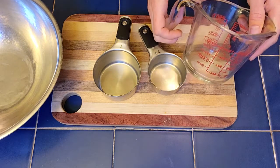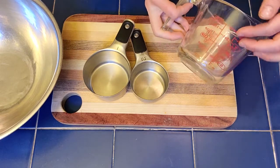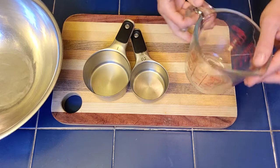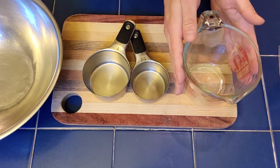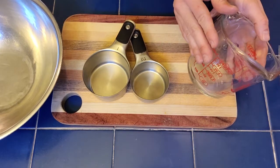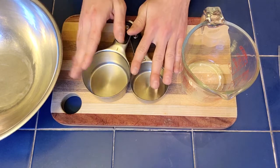A wet measuring cup looks like this. They are usually made of glass and they're much bigger. And 1 cup of a dry measuring cup is actually a different amount than 1 cup in a wet measuring cup. So we want to make sure that when we're measuring dry ingredients, we're using dry measuring cups.